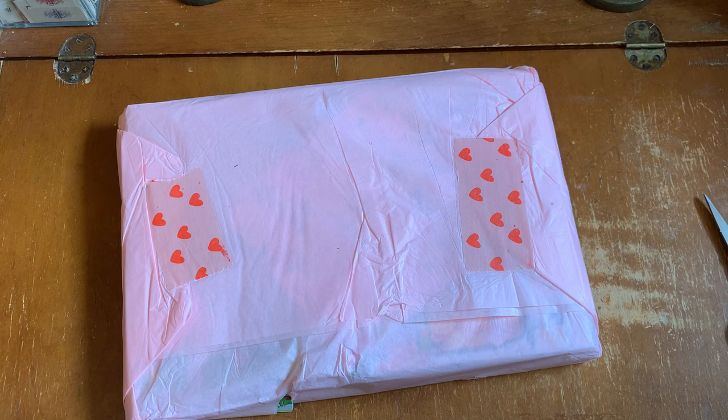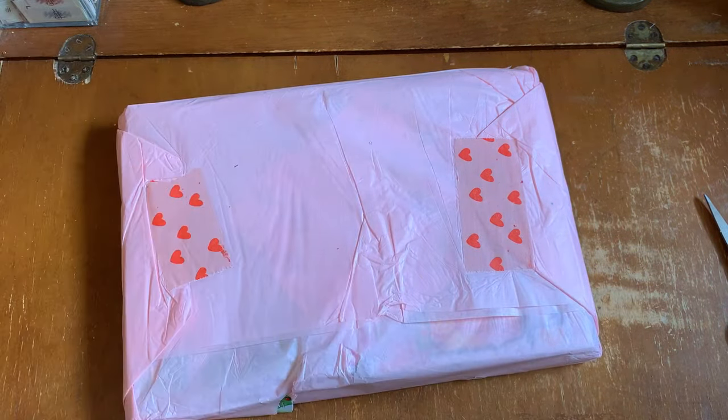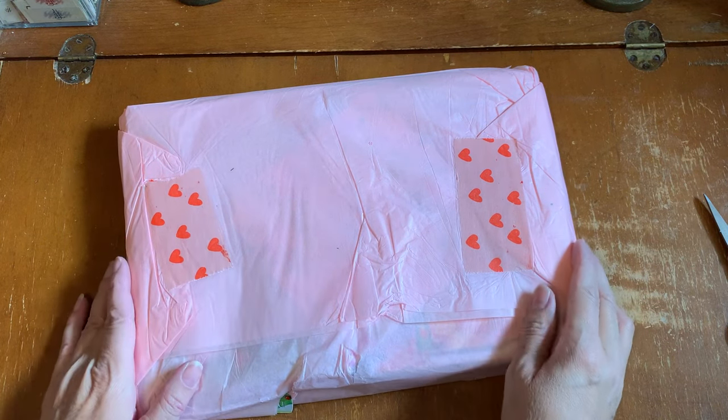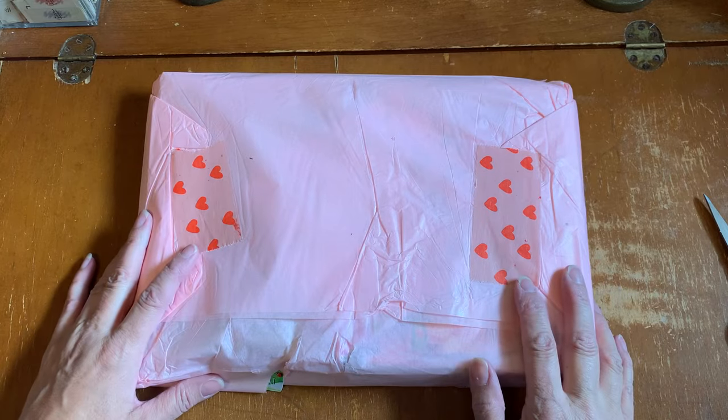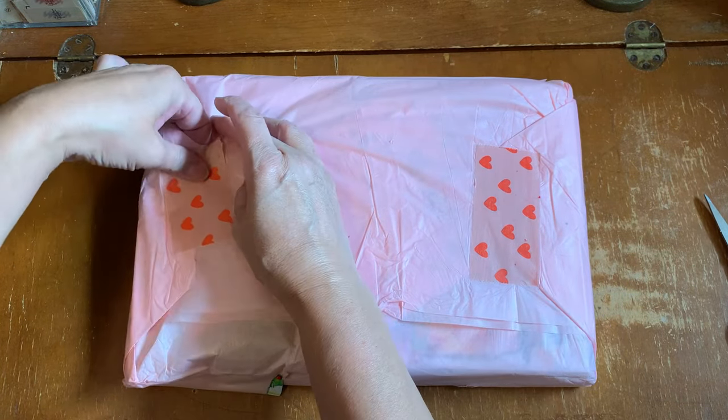What's this thing? I'm hoping to cut this apart and use this cardboard for something, because it's a good, solid cardboard. And I am getting this directly from Daphne's Diary in the Netherlands.